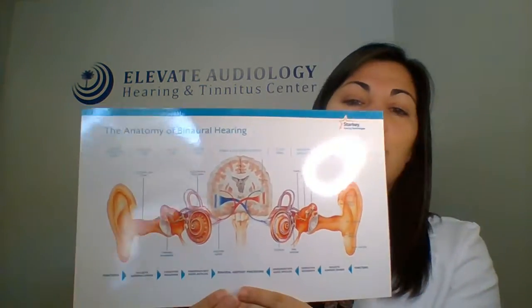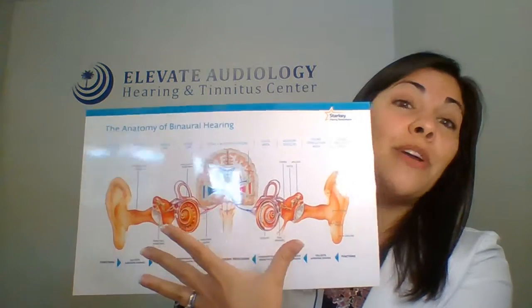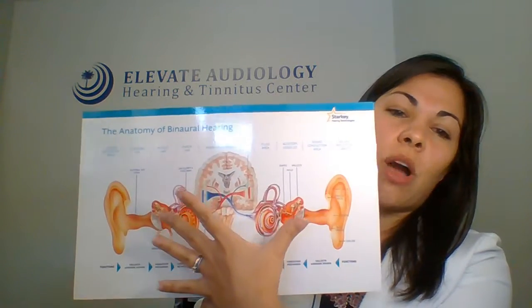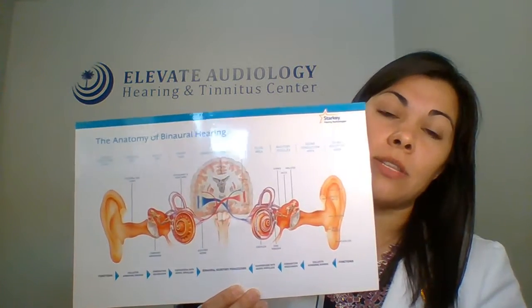The most common type of hearing loss is called sensory neural hearing loss. I'm going to show you with a graphic here what I'm talking about. This is the brain, and then we have our ears. We have two ears, most of us. And on each side of your head, information is being sent to the brain by the ears.